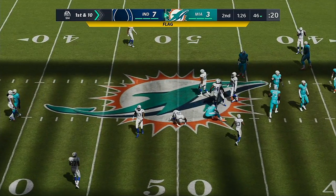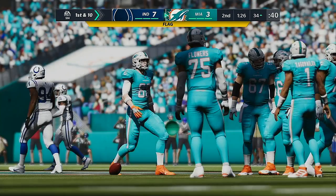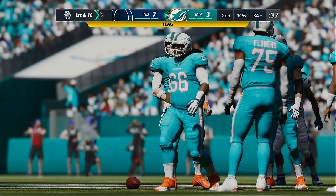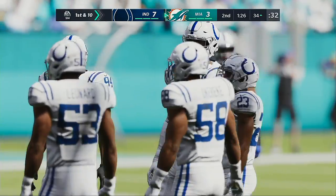Now an open man. That's the tight end, Gesicki. It's complete. And he'll be taken down by the face mask, it appeared. And yes, out come the flags. Out comes the Miami offensive unit now. They get set to take over.